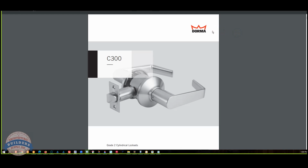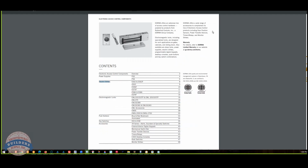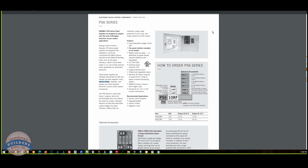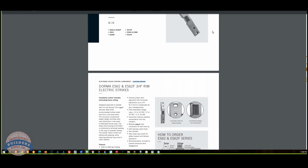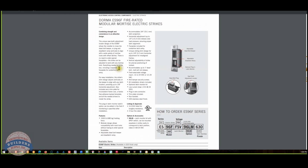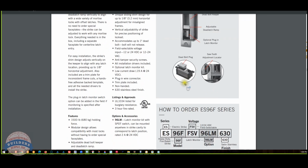They are. It is interesting, though. Yeah, that's very possible. I know they acquired another business that sells something like this, didn't they? Maybe. Who knows who all they own. But it looks to me like we're just using an old, possibly an old part number, ES electric strike. Okay, yeah, so there you go. So they must have bought RCI and now it's an ES96F because that sure looks like the RCI item.